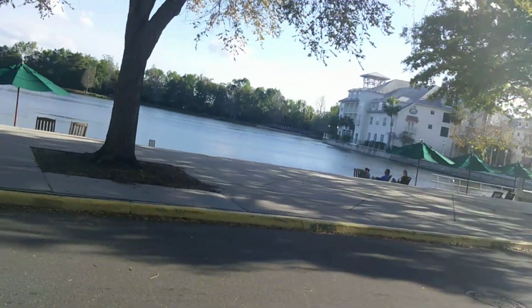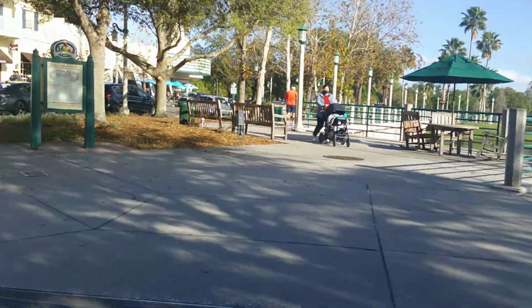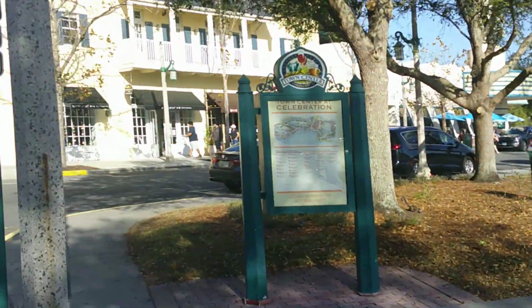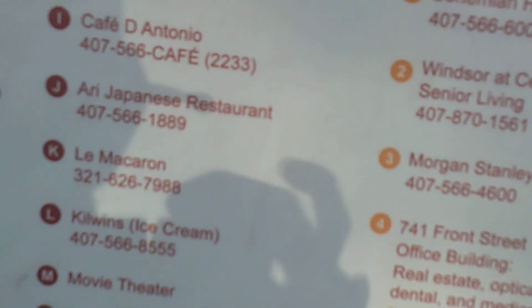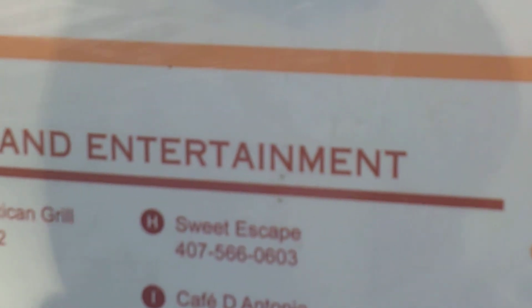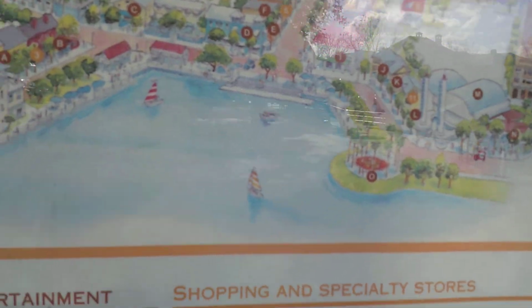Here's Celebration. Walking, it's really nice down here. There's the old map of Celebration. Dining and entertainment. Of course, we're on the waterfront now. You can see right there. Sorry for the glare on the sun there.